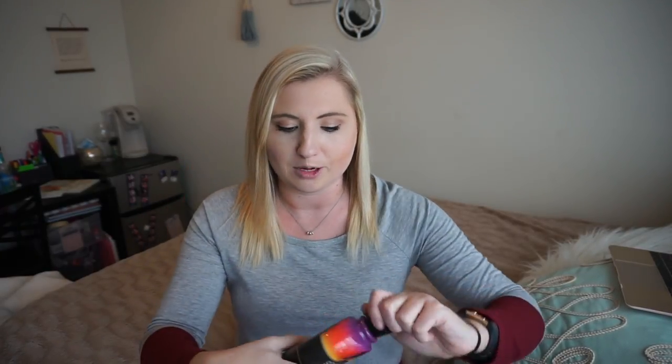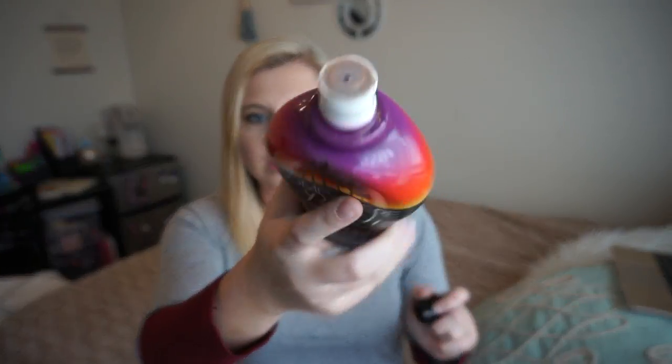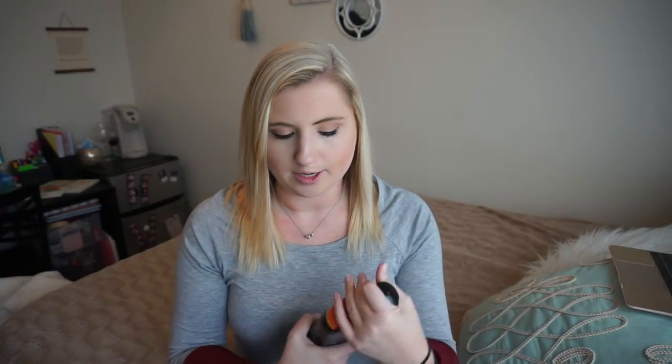This one's actually almost gone. I'm sad about it, but this one smells amazing. Smells just like coconut, and as you can see, it does have a bronzer, so it does make you a little bit darker quicker because you are getting a little bit of that fake tan. It's also aloe based, so it's a little bit more soothing on your skin while you're laying outside.